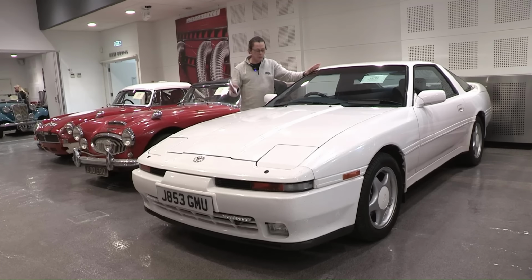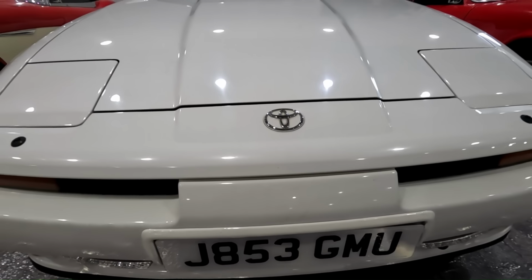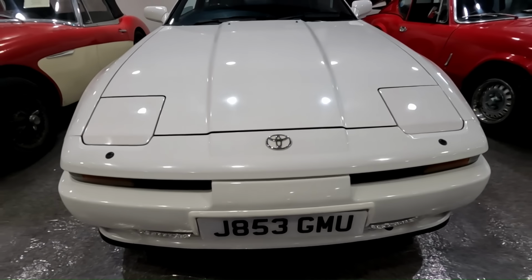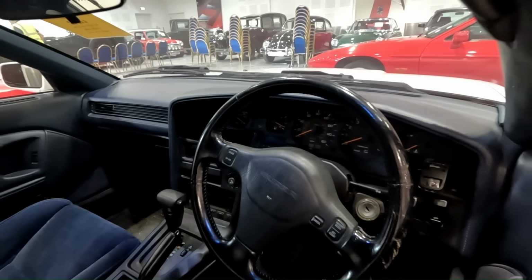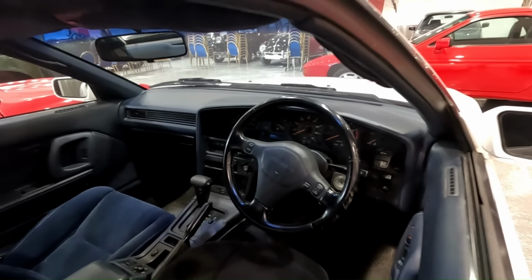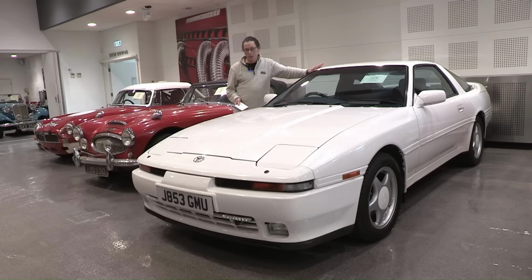Now, this one, you've got to say, is a real survivor. Let's be honest, most of the Toyota Supras have been attacked by either the Max Power or the Fast and Furious brigade over the last few years. But this one is something else. From 1991, it's the 3-litre model backed up with the auto box. It's done just 59,000 miles from new, and it's been under the same ownership since 1998. Sadly, it comes to auction because it's from a deceased estate, but you know, it's glorious.